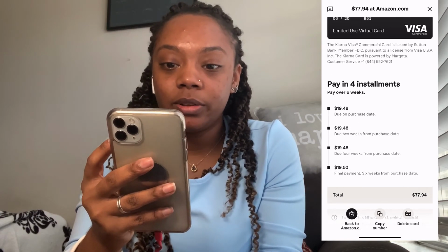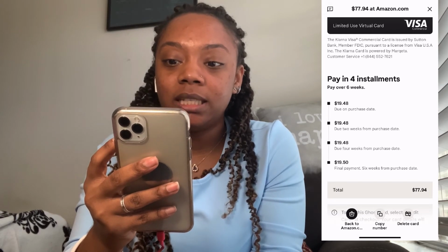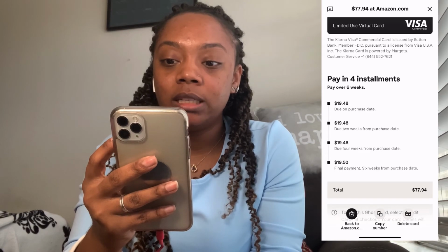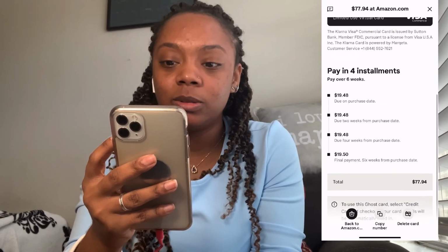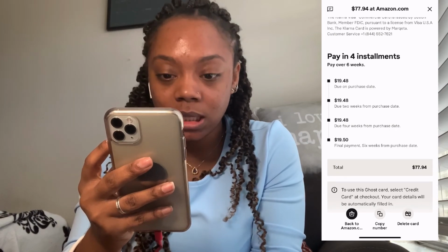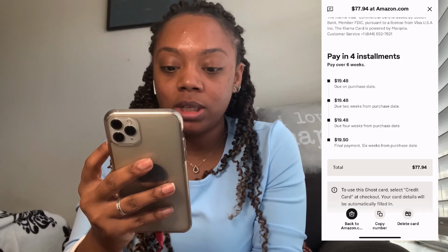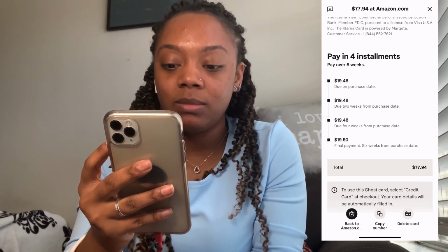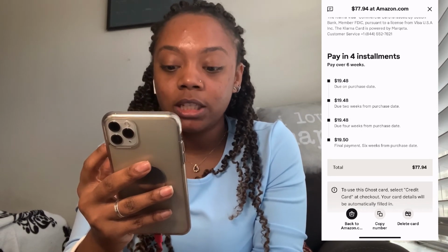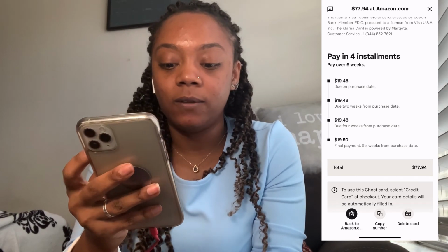So it just gives a little disclaimer. The Klarna Visa commercial is issued by Sutton Bank, member FDIC, pursuant to license from Visa USA Inc. The Klarna card is powered by Marqeta. Customer service gives the number. Pay in 4 installments, pay over the next 6 weeks. It breaks it back down again. You'll pay $19.48 3 times, and then $19.50 for the final payment 6 weeks from the purchase date. Total is $77.94. To use the ghost card, select credit card at checkout. Your card details will be automatically filled in.